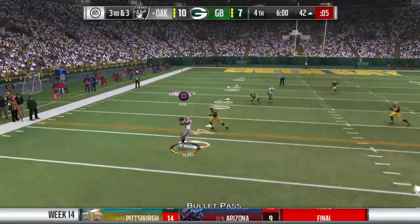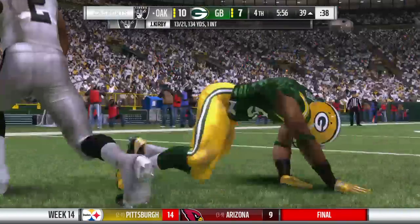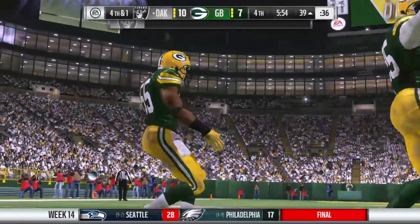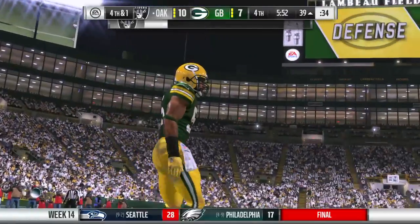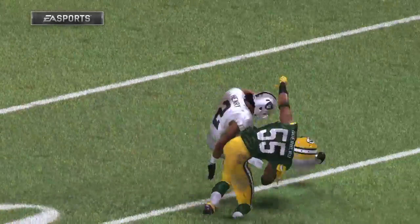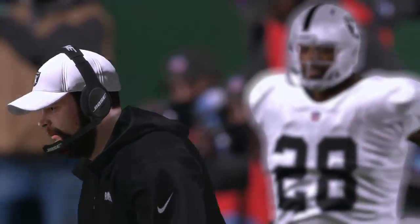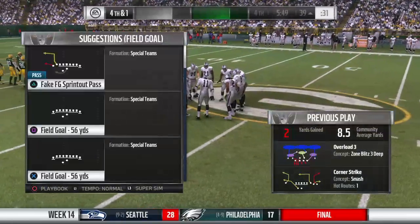Third and short, they'll try and pick it up through the air. He's going to leave this for his running back. It's complete. It'll be a pickup of just 2, and it'll be 4th down. If this were baseball, we'd call this small ball. Instead of pushing it downfield, they throw a short pass trying to pick up the first down, but the defense rallies to the football and stops him short, bringing up a 4th down.